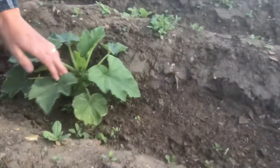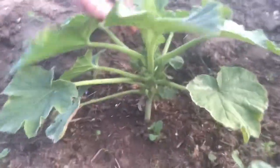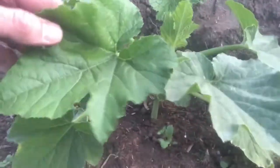These ones that we put in before the cold snap and protected with the cover look really happy. Check him out. I'm just looking for any signs of tiny fruits on them. None yet, all in good time. And then marrows and pumpkins over there.